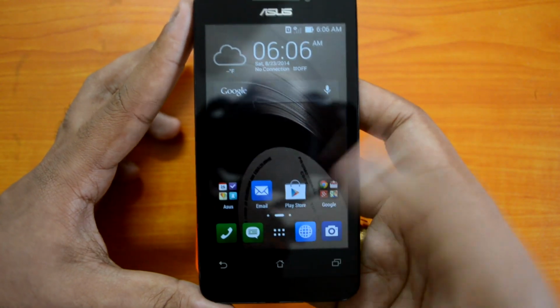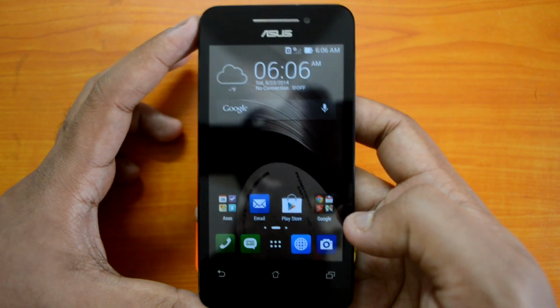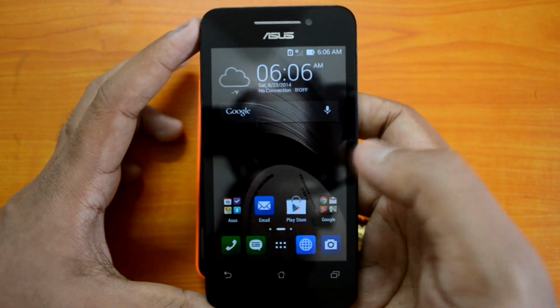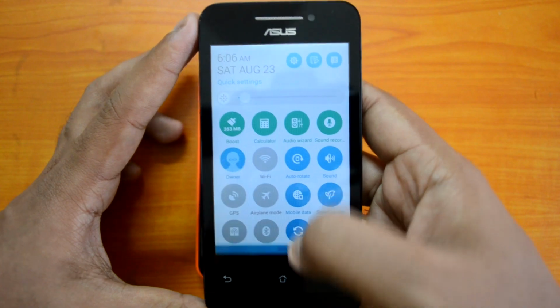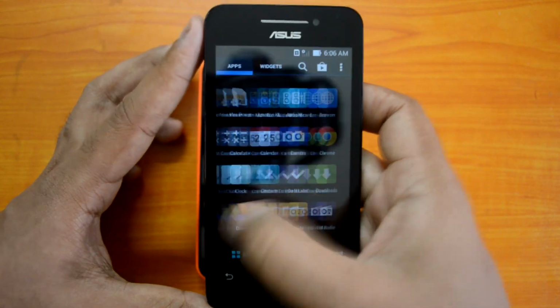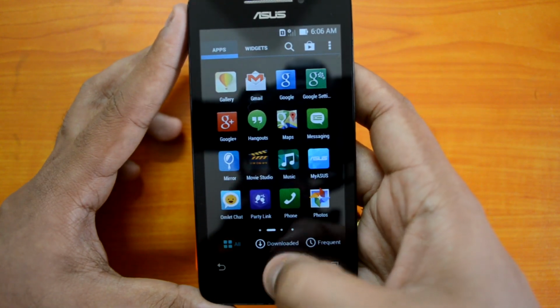So the Zenfone 4 runs Android 4.3 Jelly Bean, and the company has already promised that the KitKat update would be rolled out pretty soon for this device. On top of that you have the Zen UI, which is really usable. We have already done a detailed video on the Zen UI, and it's really fast and really responsive, and there is no lag as such.